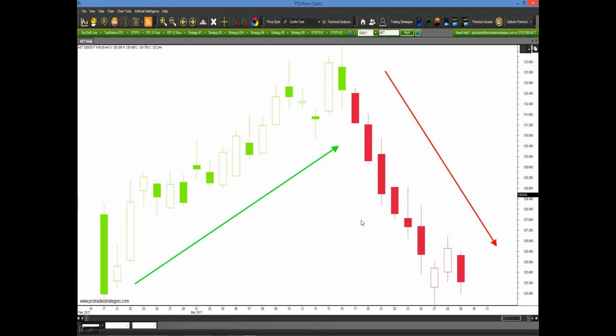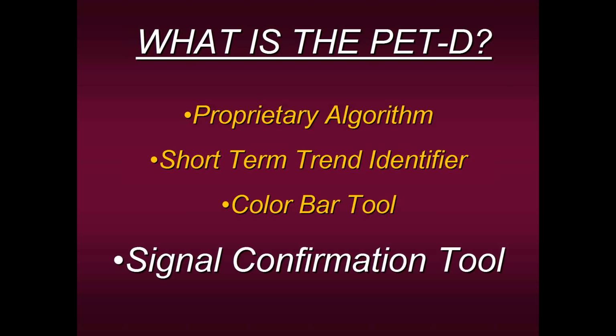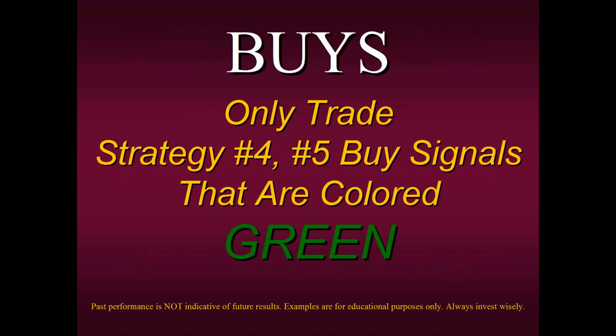So as I stated, there are literally dozens, if not hundreds, of ways to apply the PET-D, and we teach these to our VIP students. But probably the best and simplest way to apply them is as threat number 3, as I stated before, as a signal confirmation tool. So how exactly does that work? How does this fit in to our triple threat? Well, here's how we apply it for buy setups. We're only going to trade strategy 4 and strategy 5 buy signals that are colored green.